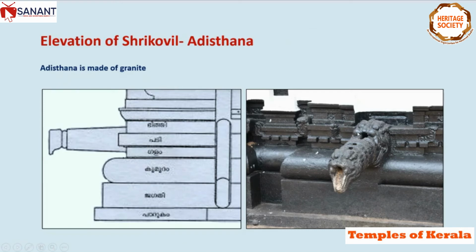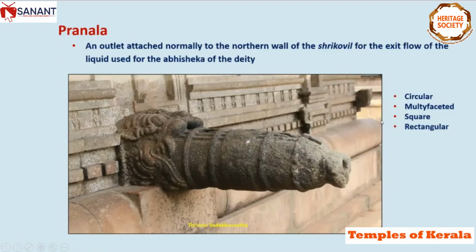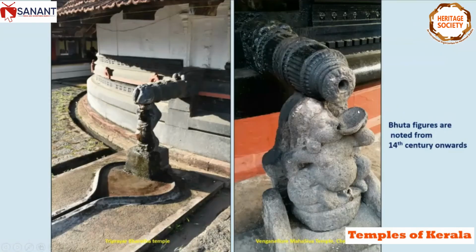It may also have a pranala, jutting out of the Adhisthana. This is the pranala, an outlet attached normally to the northern wall of the Shrikovil for the exit flow of the liquid used for the abhisheka of the deity. This pranala may be circular or multifaceted, square or rectangular. See, these are some examples of the pranala, which projects out of the Adhisthana for letting out the abhisheka water.